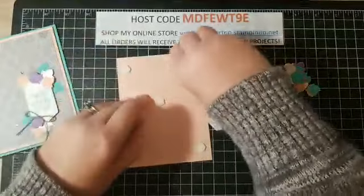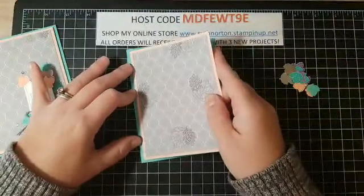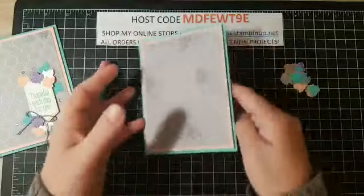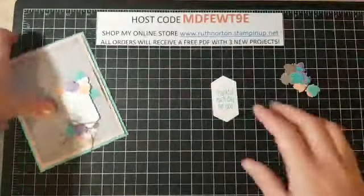All right, let's get this on here. So I didn't use my bone folder on this. I probably should have, but that's okay. All right, so we have our card base. It's pretty already. All right, so let's put this out of the way, move this in.